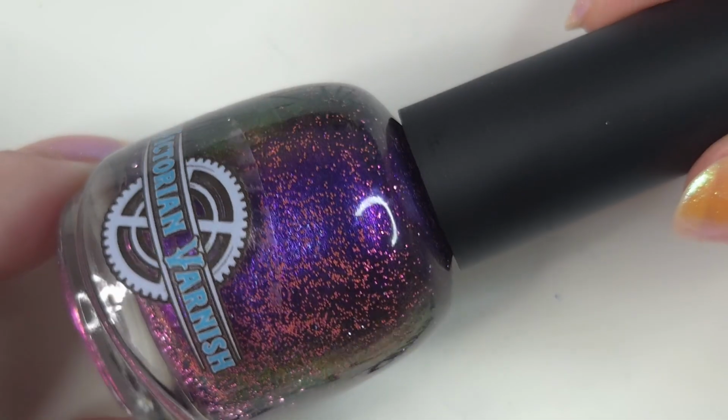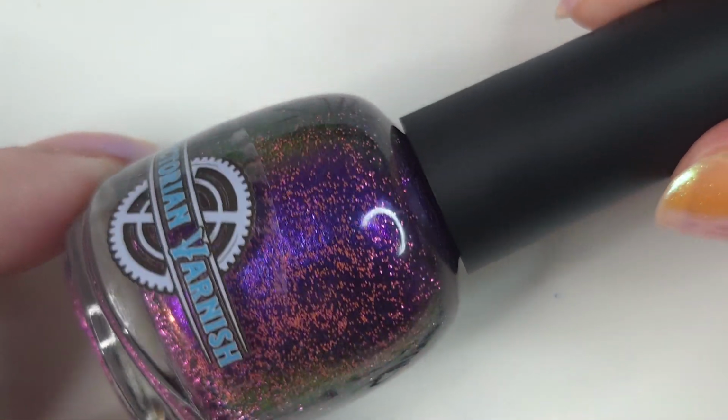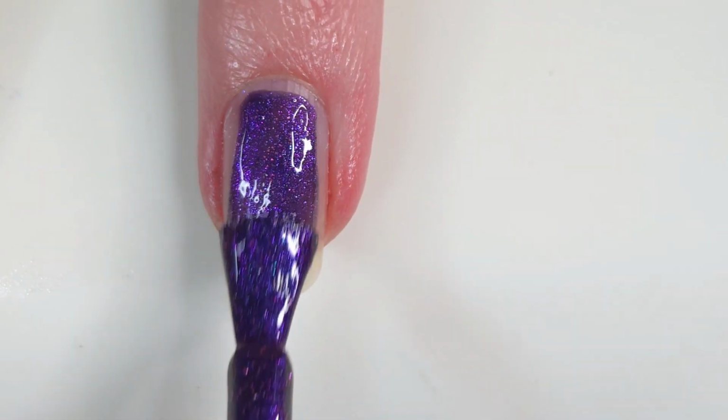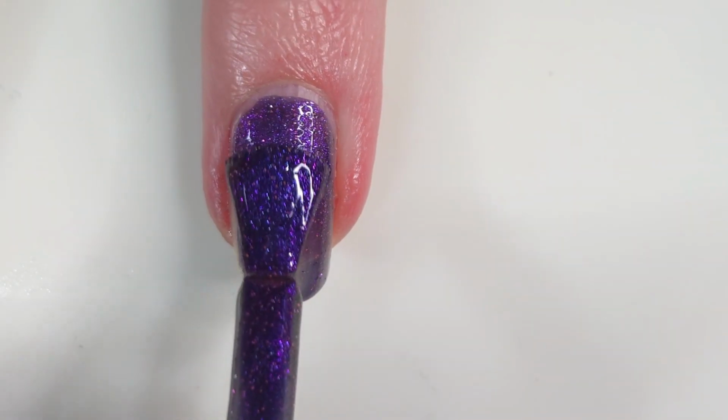The other polish that Victorian Varnish has in the Little Box of Horrors this month is called Plasma Rising, and this is another one of those kind of jewel-toned purples. I feel like I've swatched so many purples this month. Everybody is just in a purple mood when it comes to nail polish. I mean, I'm always in a purple mood when it comes to nail polish, so. But this one is, like I said, a more jewel-toned purple.